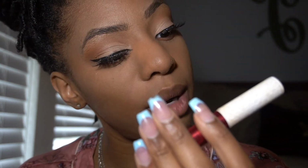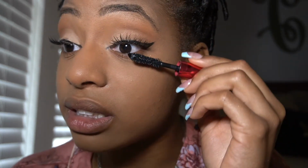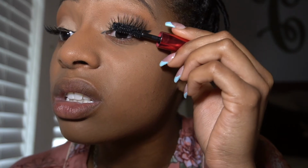Next up, I'm gonna go in with my Uma Beauty mascara. This is the Drama Bomb. This stuff right here, so good. It smells good. It is so good. It elongates your lash. I absolutely love it. 10 out of 10 would recommend. Just gonna go in, just to blend my eyelashes.